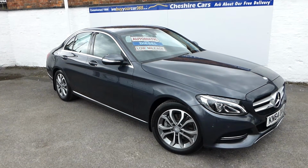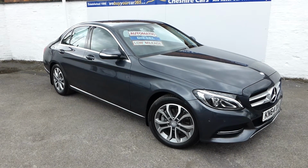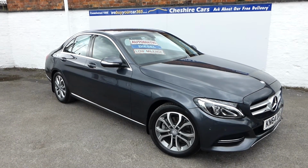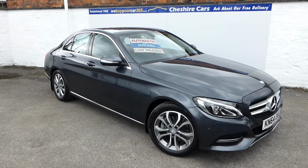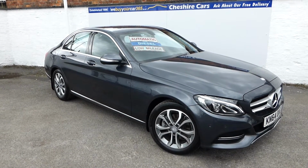It's finished in this beautiful grey metallic, sitting on these lovely 5 double spoked alloys. Very comfortable ride, unlike the AMG. This is the Sport. The AMG is slightly stiffer on suspension, so you may suffer with some bumps and a little bit of harsher riding. None of those features apply to the Sport.